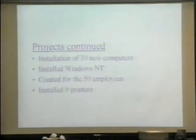While I was there, another project I had to do was the installation of new computers. A lot of places didn't have computers, or they did, but now they installed Windows NT on them. I created accounts for the employees inside the township offices and the police department. While creating the accounts, I installed the printers and the drivers for them to print off of.